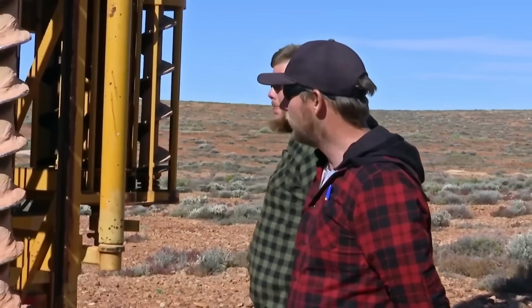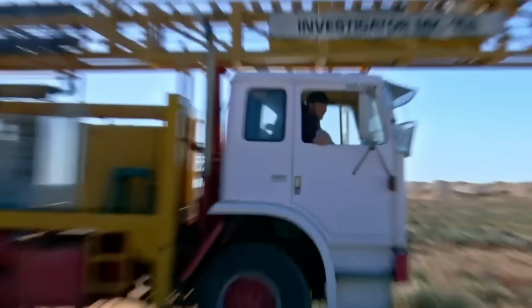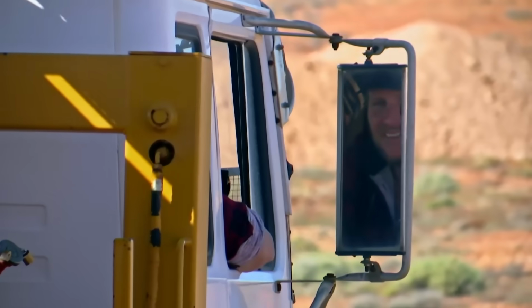All right, well, show us how it works. Well, we'll set him up on the next hole. Where's the next hole? They seem to be quite unorganised, but at least they're out there turning the dirt. And hopefully we can find some opal, I guess.